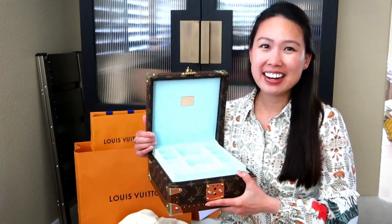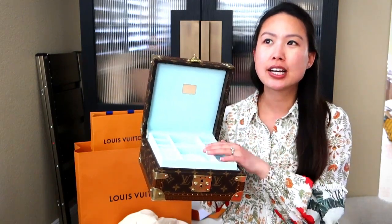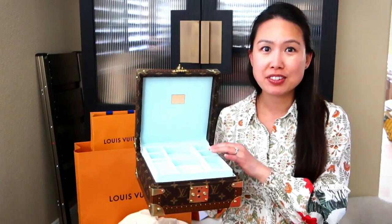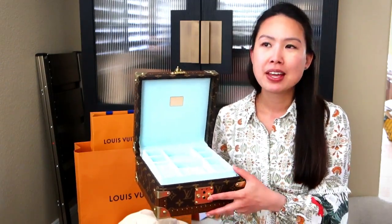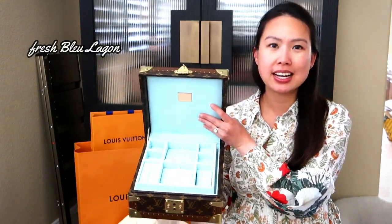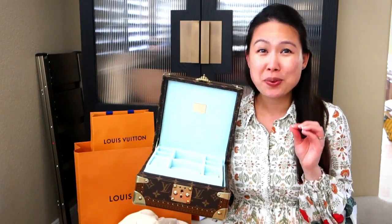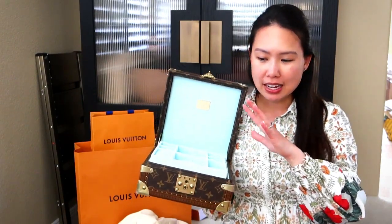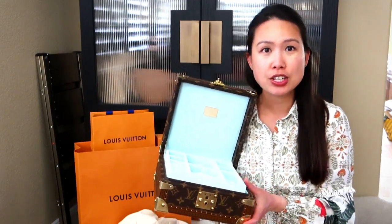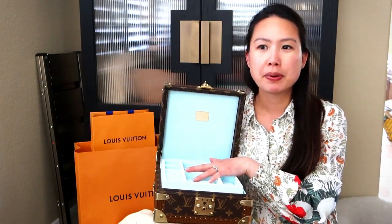Oh my gosh, guys, it looks so pretty. Okay, so this color drew me in. I saw it earlier this year when I was in Miami, and I was like, wow, I've never seen this color before for lining. It is this icy blue mint color. I just fell in love. I really wanted the Rose Ballerine, and I was so close to getting that one, but when I was thinking about the things that I have in my collection, I have quite a few pink items, and I thought this would pop more when I put it here.